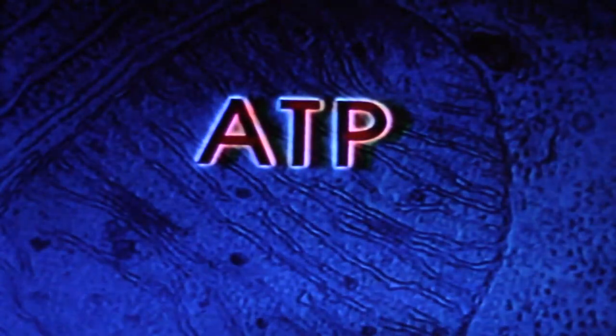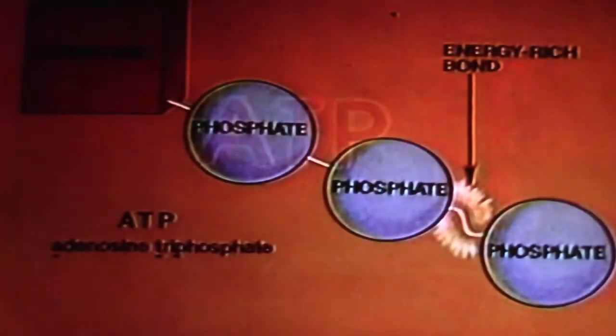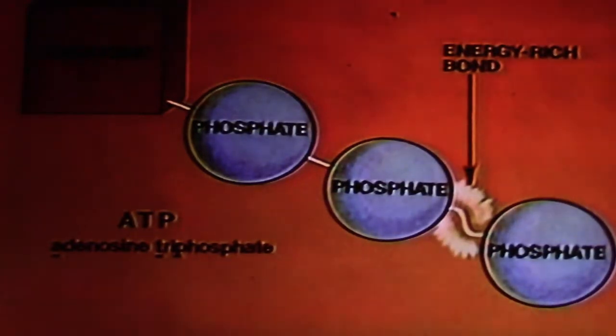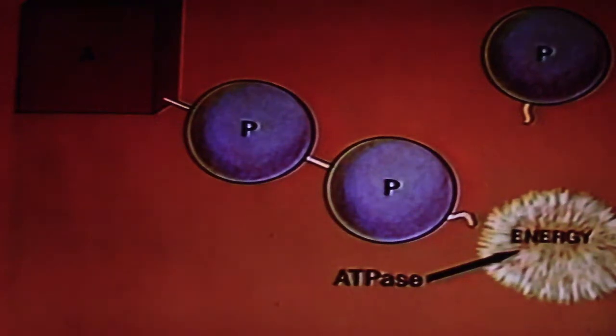In assembly line fashion, a series of different enzymes perform different steps in a process whose final result is the formation of molecules of adenosine triphosphate, or ATP. It is ATP that ultimately provides cells with energy. To understand how ATP works, it is necessary to examine its chemical structure. ATP consists of 1 unit of adenosine and 3 units of phosphate molecules. The chemical bond that attaches the last phosphate molecule is rich in energy. An enzyme called ATPase catalyzes a reaction through which this bond is broken, removing the third phosphate. As a result, energy is released.